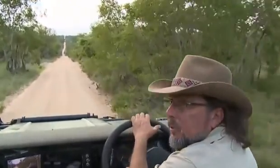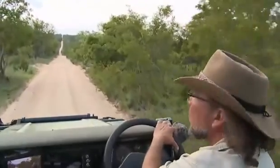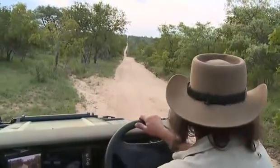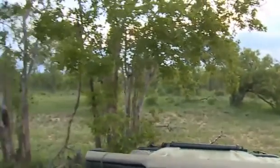The storm is looking beautiful. I don't know if we can try and turn around and just get another glimpse of it. Just turn so that we can point the camera there through this gap.